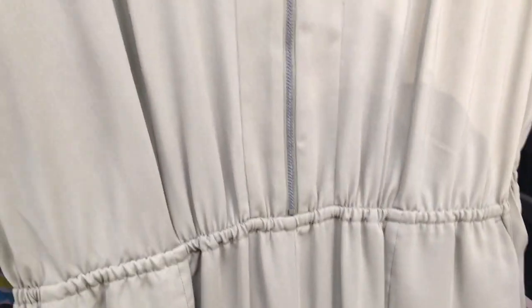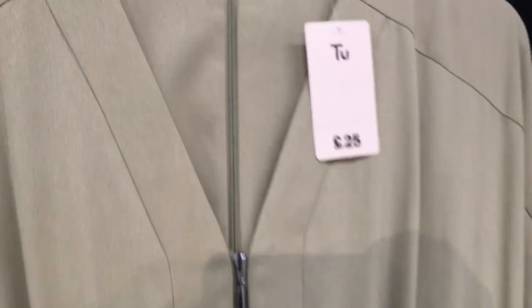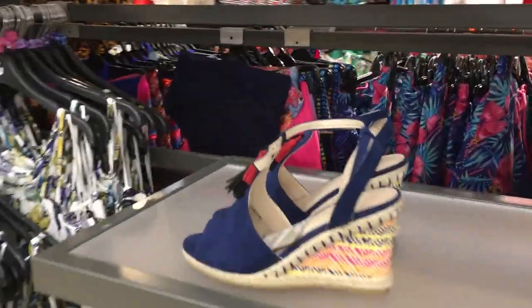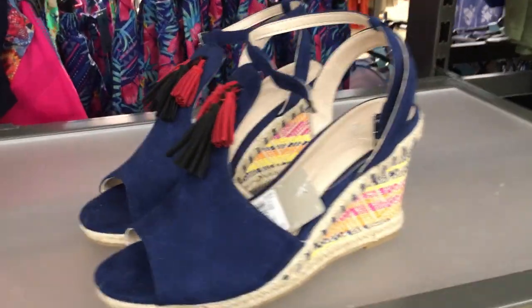And then look at this. I did that video on rompers, remember? Look at that. And this romper is 25 pounds. Oh Lord, my cart is going to be full. Look at those. That's pretty. Alright, let's go to Miss Madame.